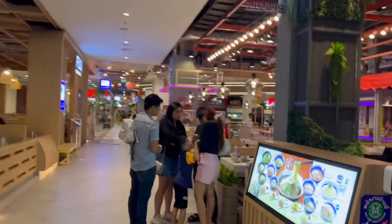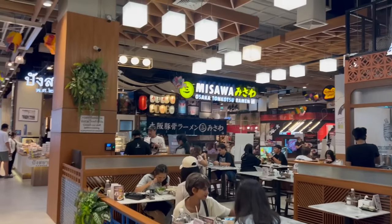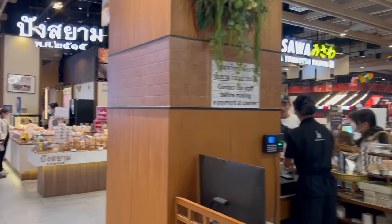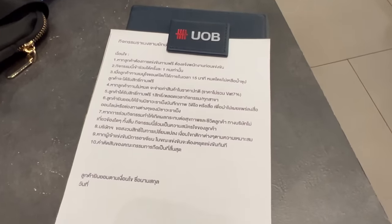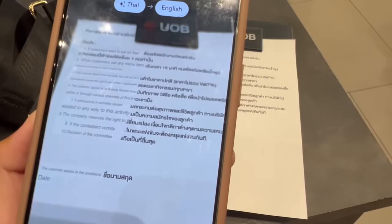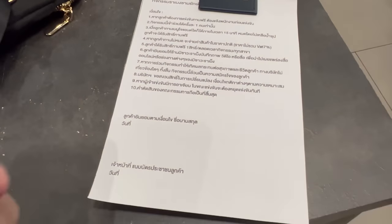So there's so much stuff to eat here. It's cool. There it is. That is the restaurant. It's called Misawa Ramen, Osaka Tonkatsu Ramen Style. They made a flyer for me to sign, and I'll tell you what, Google Translate is your best friend when you travel. So basically it says I have to finish it within 15 minutes and just sign your name.